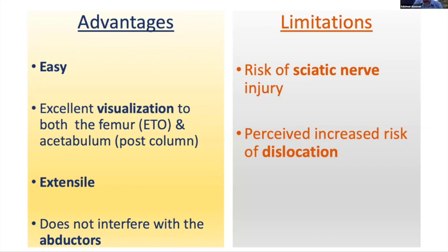The limitation of this approach is the injury to the sciatic nerve because you're operating very close to the sciatic nerve, and there is a historically perceived increased dislocation rate in hip replacement if you use the posterior approach, because the old data were from when surgeons didn't used to repair the posterior capsule. Now we are more aware of the orientation of the implant, so we align our implant with a suitable anteversion, minimizing the risk of dislocation.